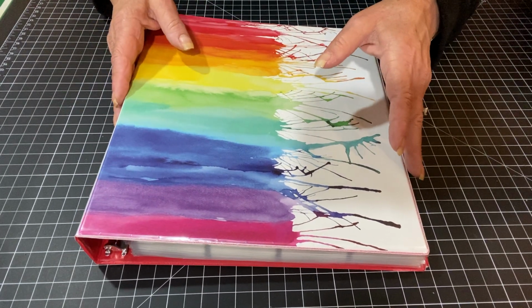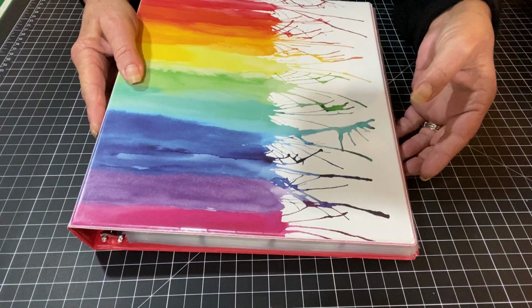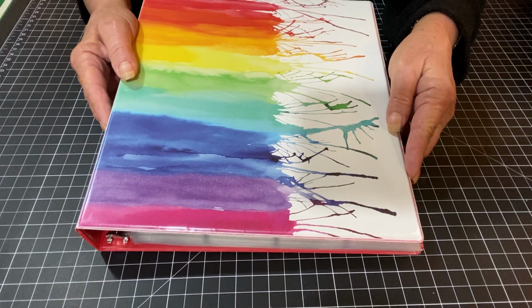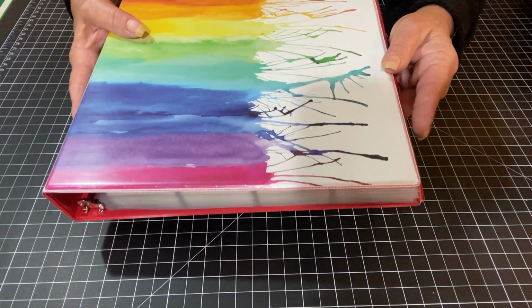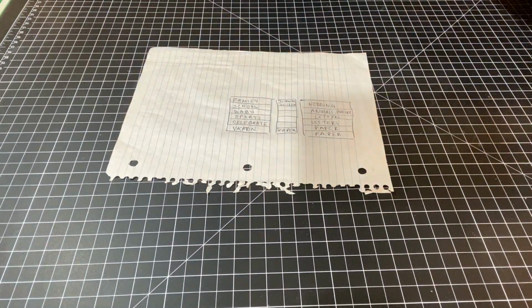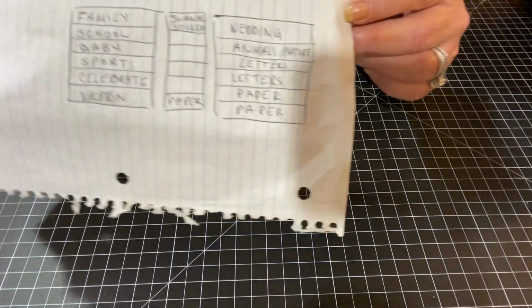So although this is something we will look at in this series, what I want to do with you is talk about the overview of how I figure out where to put my crafty things and how I look at my space. So this ridiculous piece of paper is something that I used to help me figure out my space.